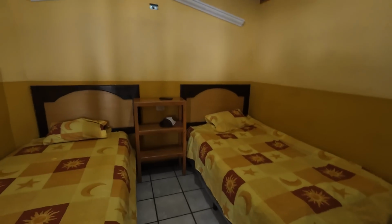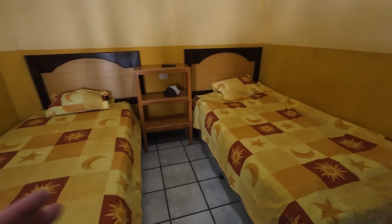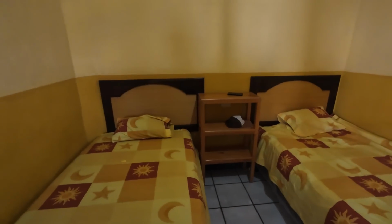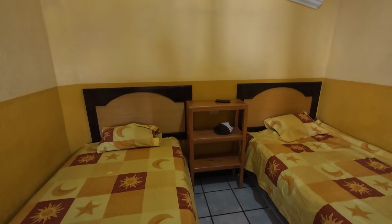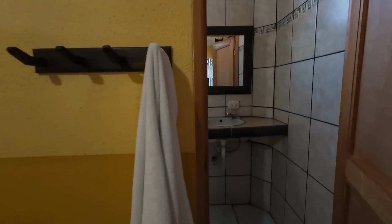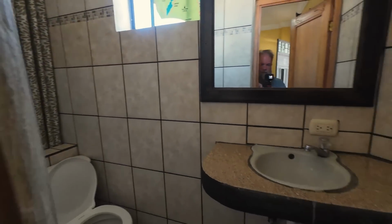So this room came with 2 single beds. Bed comfortable. I only used one of them, obviously. There was a little table here sort of between the beds, which I used for charging my laptop and all that sort of stuff. In through here was a standard bathroom, nice shower back there with some hot water, and it was a good little spot.